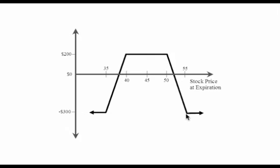So instead of making a more directional play on the market, i.e. thinking that the market will rally or fall, we're actually assuming that the market stays within a pretty tight, narrow range here during expiration. So in this particular instance, we've created a credit spread on the lower half with puts, and we've also created a credit spread on the upper half with calls.